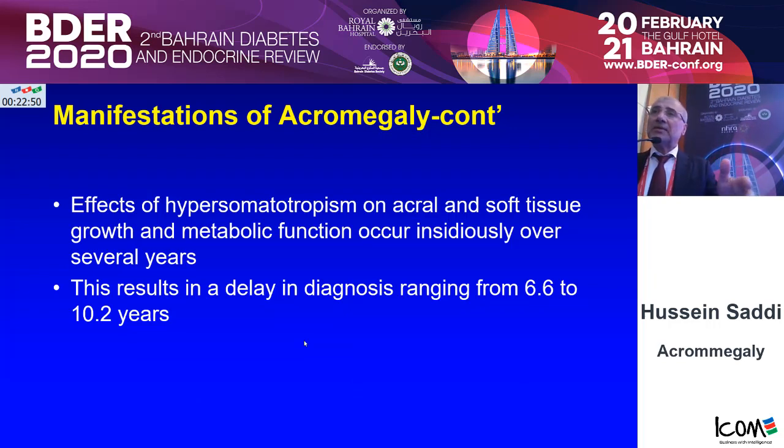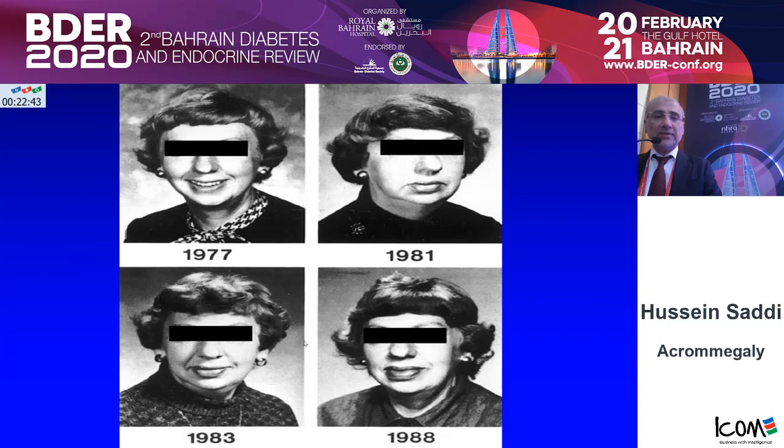These manifestations, as I mentioned before, occur extremely slowly over the years, which delays diagnosis by 6 to 10 years. Here you see a classic example from Harrison's Textbook of Medicine. This lady in 1977, then in 1981, is starting to show some mandibular overgrowth and some facial features, and in 1988 she has full-blown acromegalic features.